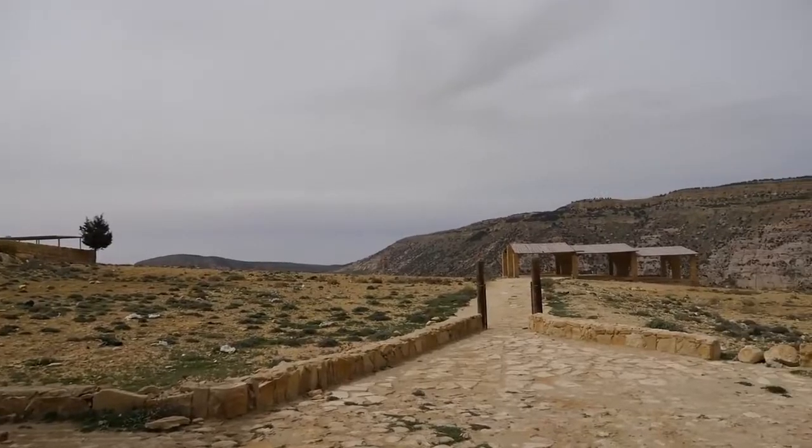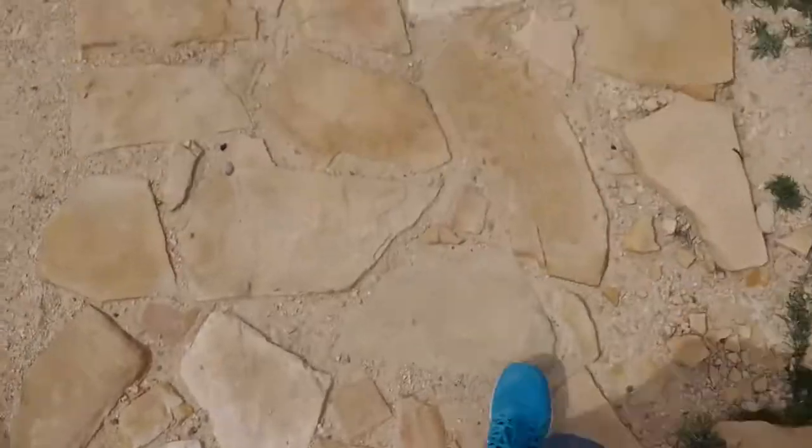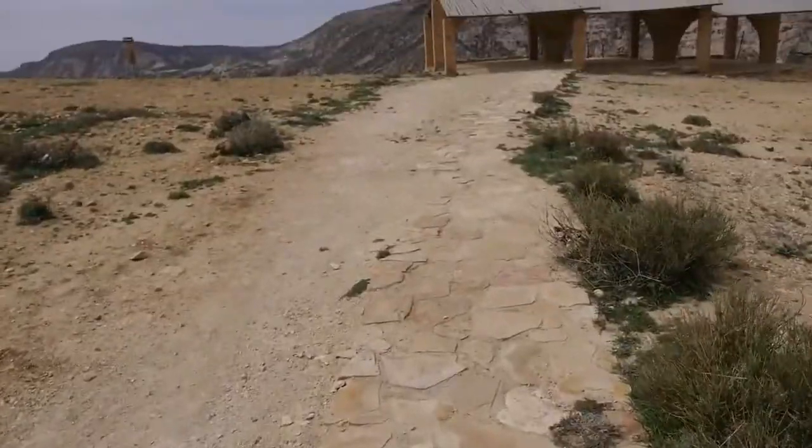We have just arrived at Dana village and Dana biosphere. We are getting out to take a look at the Jordan Rift Valley at this viewpoint now.